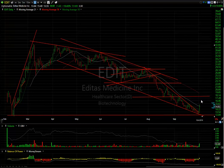I'm looking for a move to test the 17.5 area. We may get up as high as 18, 19, or 20, but at this point, let's just take one step at a time and see if we get a follow-through for starters. There's 3.9 days to cover on that one.